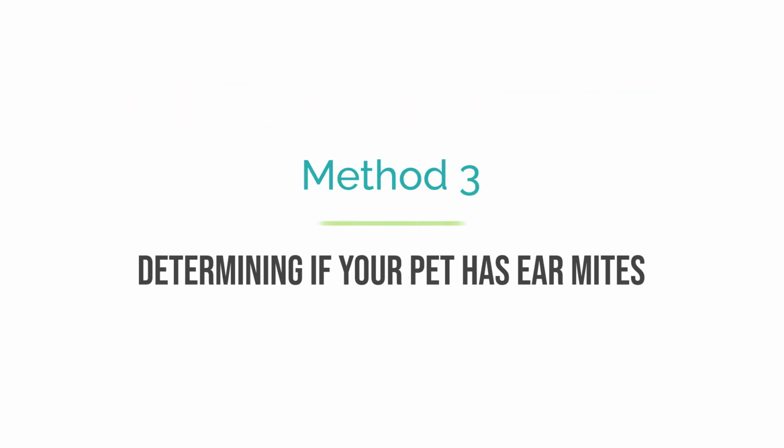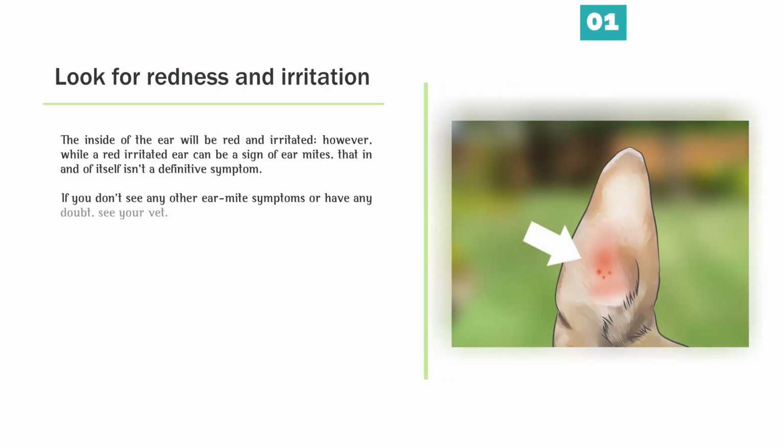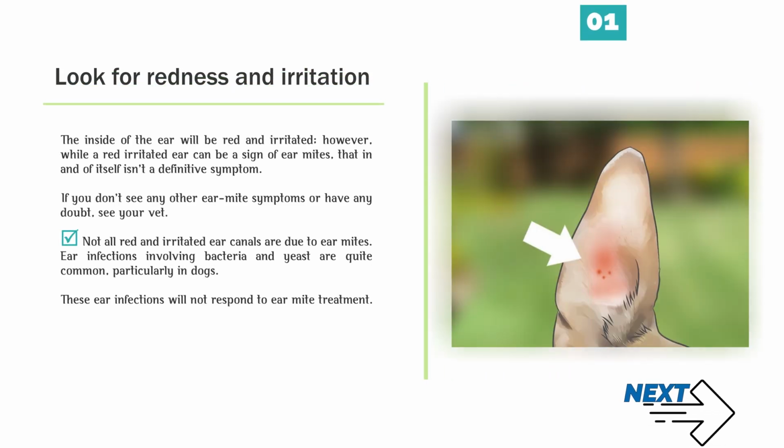Method 3. Determining if your pet has ear mites. Number 1. Look for redness and irritation. The inside of the ear will be red and irritated.